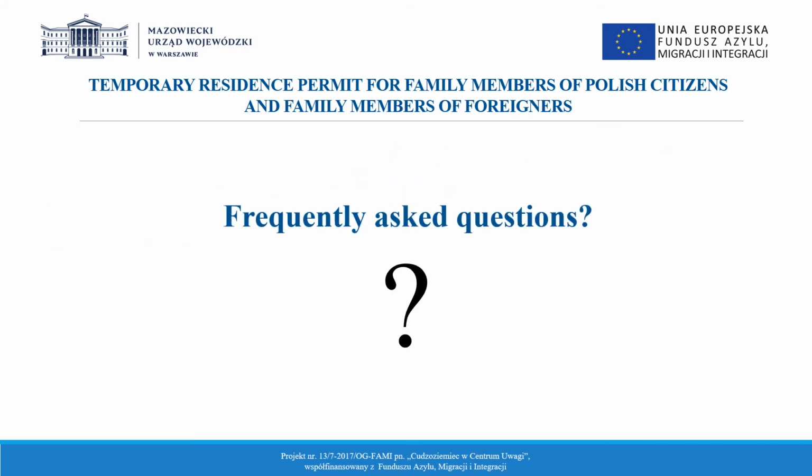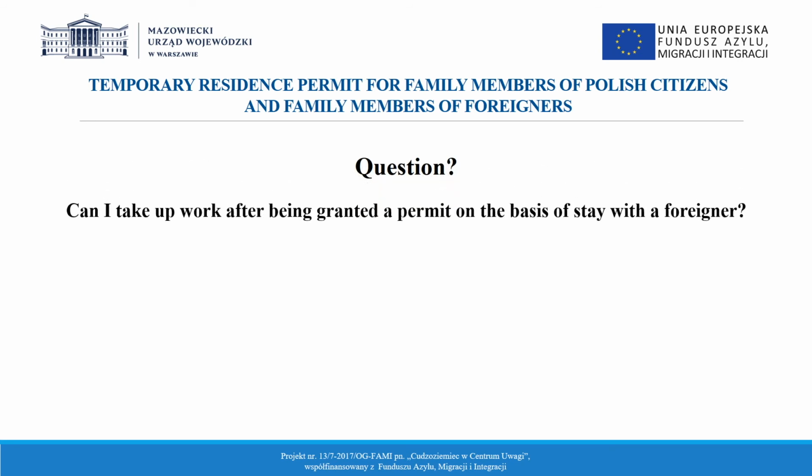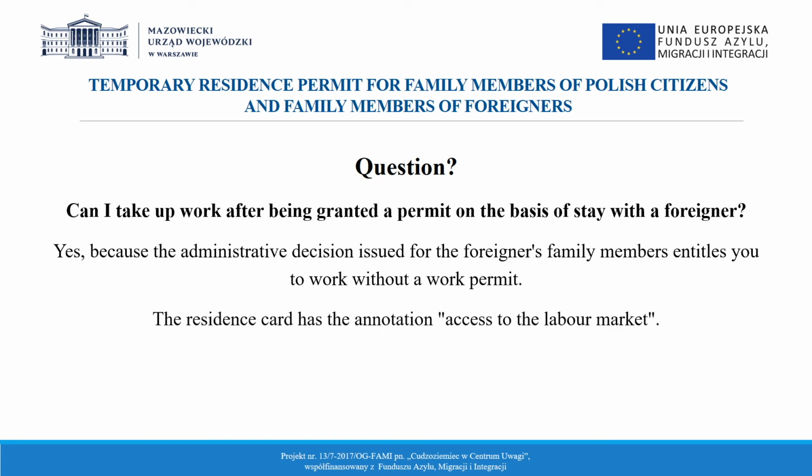Frequently asked questions. Can I take up work after being granted a permit on the basis of stay with a foreigner? Yes, because the administrative decision issued for the foreigner's family members entitles you to work without a work permit. The residence card has the annotation, access to the labor market.